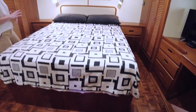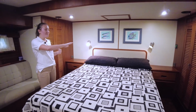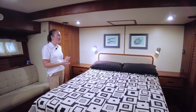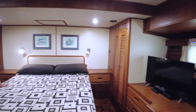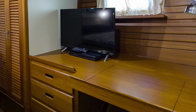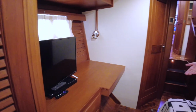So this is one of the best features of this model, and the reason why it is so popular. So it has a full beam master stateroom, has a walk around berth at queen size, which is really nice and comfortable to make the bed and also to just live on board for weeks at a time. So over here we have a vanity that lifts up with a mirror below. You can easily put a stool there and use it as a desk or as a vanity. There are drawers here for storage.